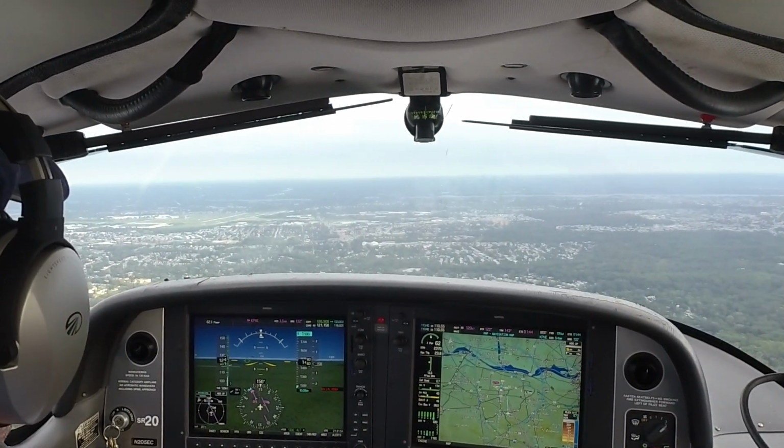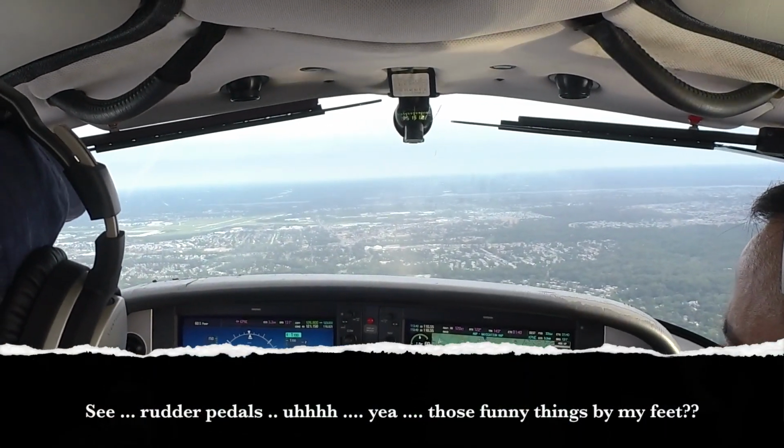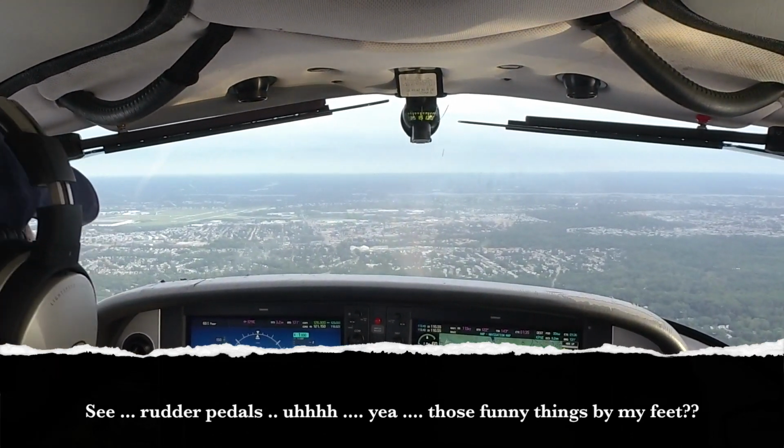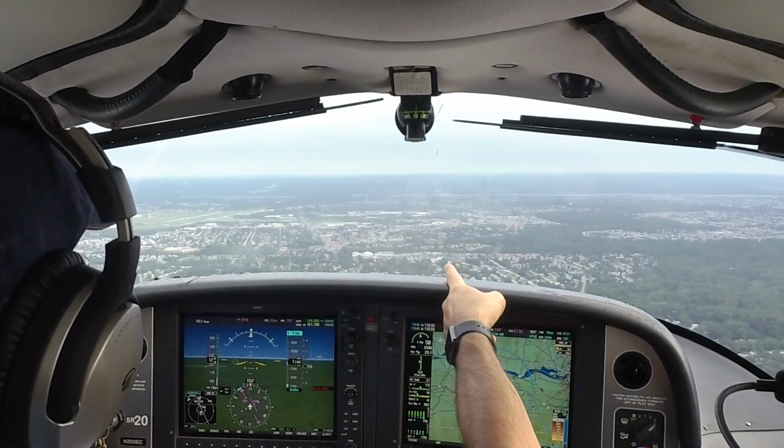Left rudder? Yeah. Okay. Yeah, I knew that this training is going to help me with this because I'm not real good on the rudder pedals. Yeah, it's huge. Huge. So aim a little bit down that way.